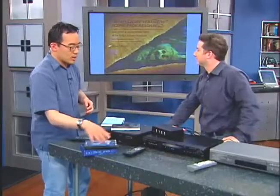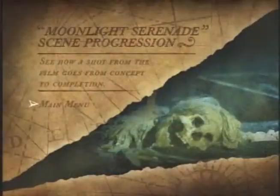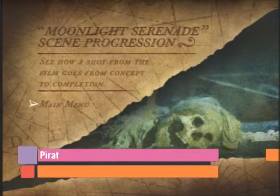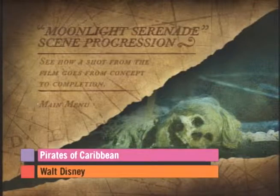All right, the second movie we have is Pirates of the Caribbean. Another popular disc. Now, this, I believe, is also on the second disc. That's right. Pop in the second disc, and then you want to choose the Moonlight Serenade option, which is the screen that we're on now.